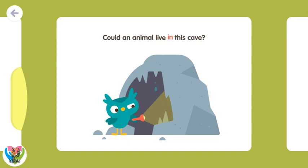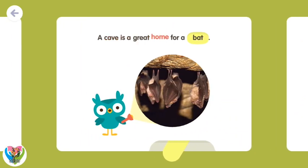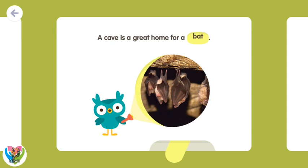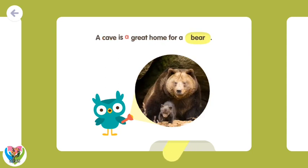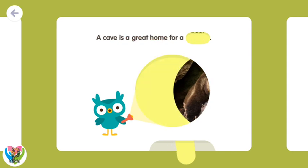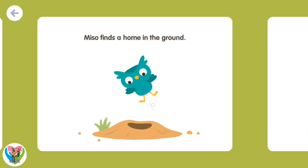Could an animal live in this cave? A cave is a great home for a bat. A cave is a great home for a bear. A cave is a great home for a fox.